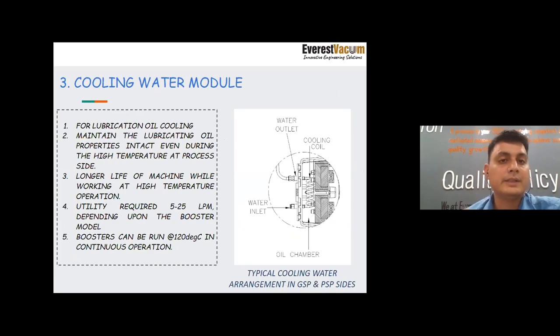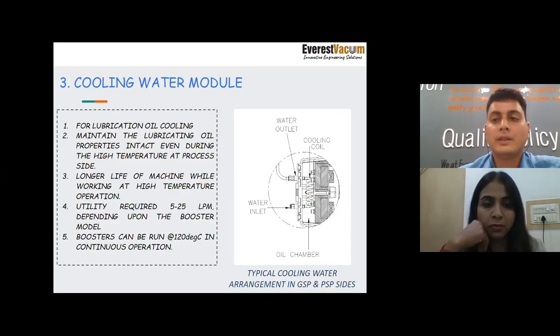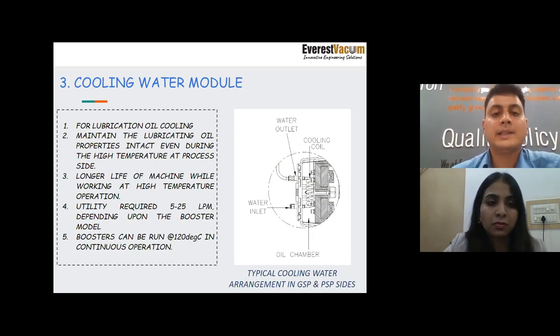This is another variant that Everest has. We have certain cooling water modules available in our mechanical vacuum boosters. This serves the purpose of lubrication oil cooling. As you can see, there is an oil chamber with a cooling coil inside it. From one end the water enters and from the other end it goes out. So this ensures that the lubrication oil is cooled. It maintains the lubrication oil properties even at higher temperatures. This directly enhances the life of the machine even when working at higher temperatures.